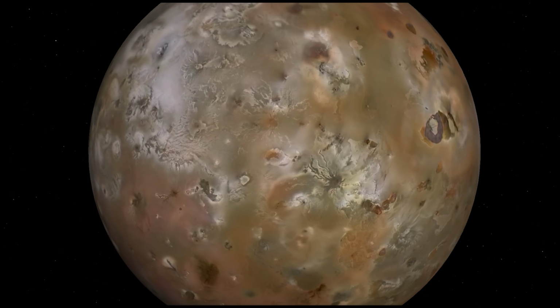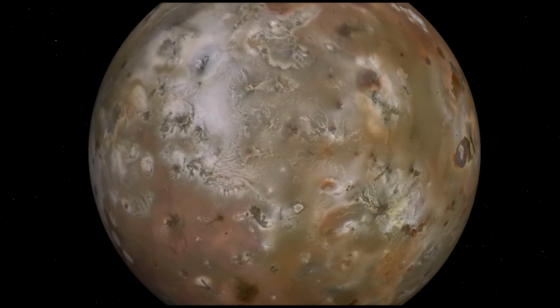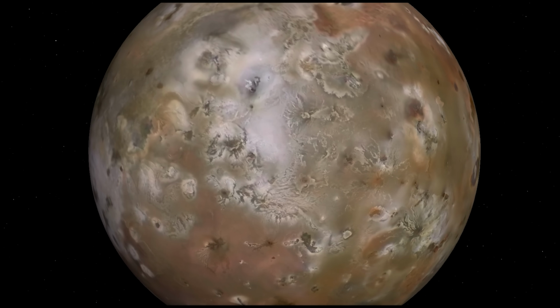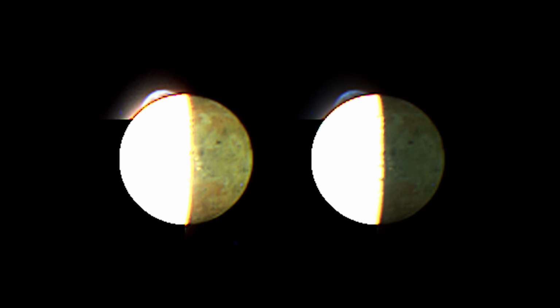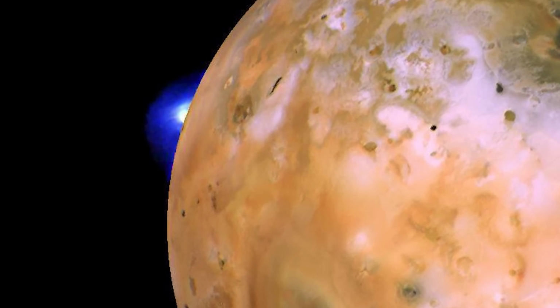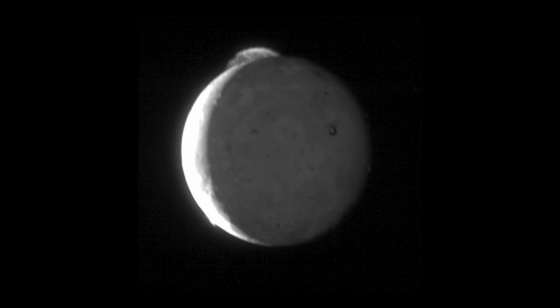Most of the surface is composed of extensive plains, coated with sulfur and sulfur dioxide frost. The surface is geologically young, which accounts for the lack of impact cratering. Unlike all the other planetary bodies, these craters have been covered over by volcanic activities. Numerous active volcanoes also eject material high above the moon and into orbit around Jupiter. The internal energy for this overactive moon is due to gravitational tidal forces between Jupiter and the other moons orbiting further out from Io.